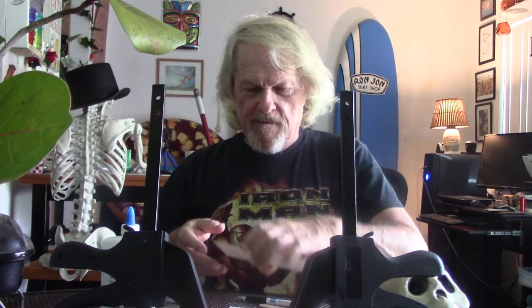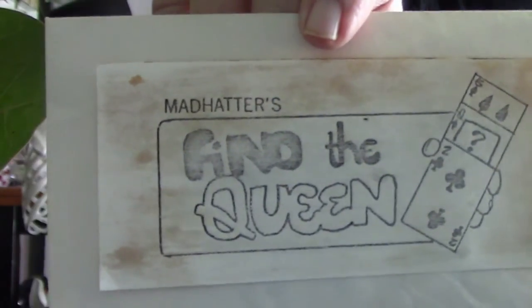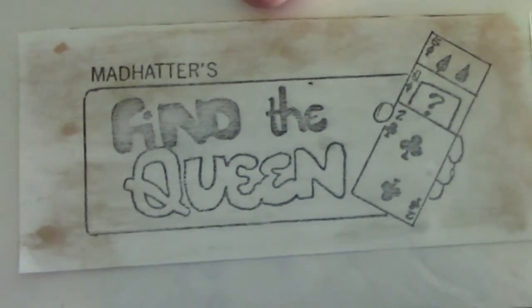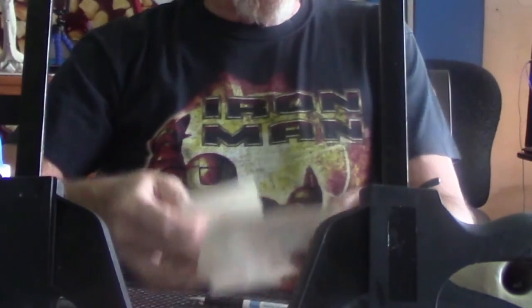Now, you can see how these have aged. You know, take a look here. You can see just how the glue has come through, but look at how faded the actual image is in Find the Queen. Now that's because you can tell how long ago that I made these, because that was the current state of Xerox machines at the time. That's all they would do. And I know the instructions, you can see, I did this on an old typewriter. You can see the type itself. Xerox the number and cut them up into shape.